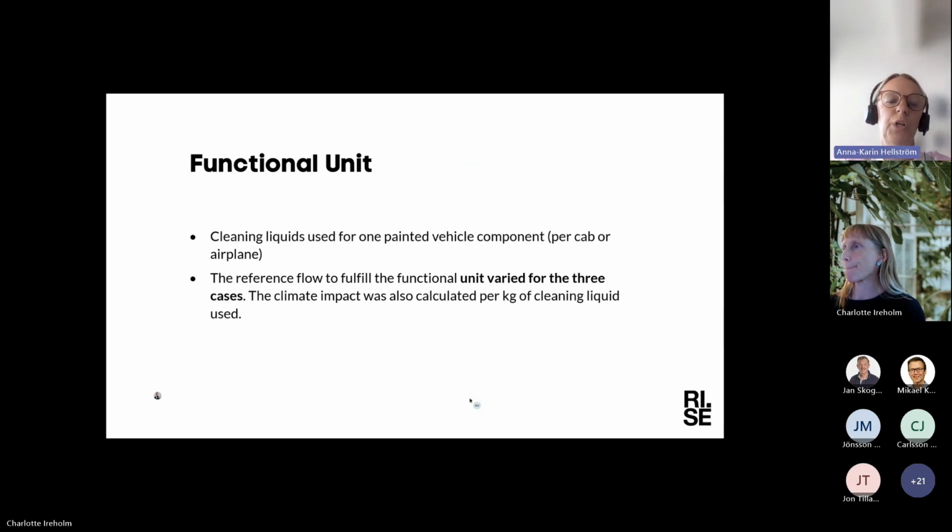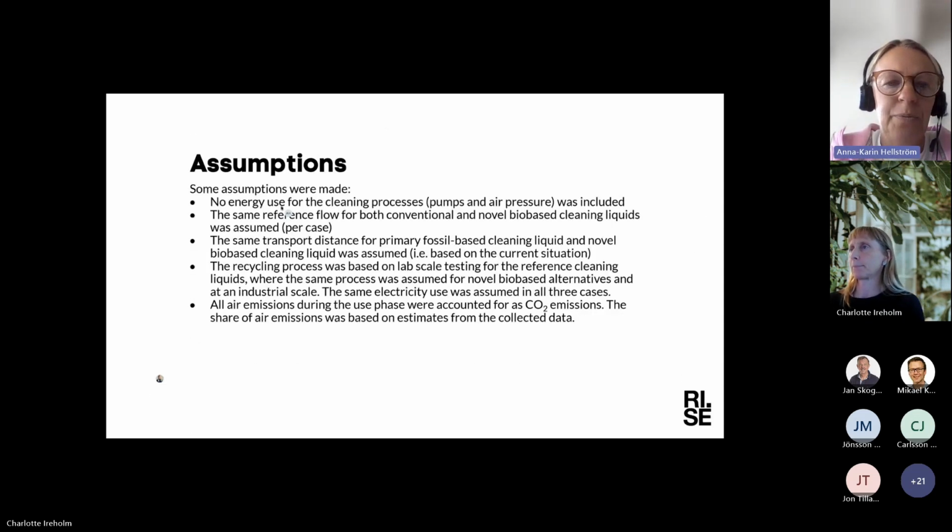So the functional unit that we have been using here is how much cleaning liquid was used for one painted vehicle component, either a cab or airplane. And the reference flow to fulfill the functional unit varied for the 3 cases, and therefore they should not be compared. But the climate impact was also calculated per kilo of cleaning liquid used. That will be presented later on.